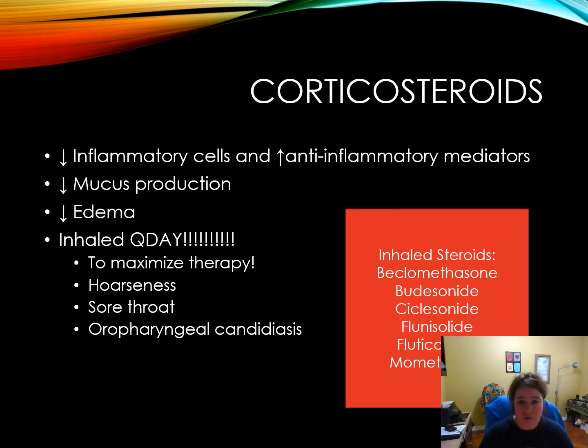Corticosteroids. Corticosteroids help to decrease the inflammatory cells and help prevent the body from overreacting. The other thing they do is help keep the mucus in check so that you don't have all this gooey stuff running around the lungs, clogging up the space so that you can't get air in and out. And then also they help to decrease edema.